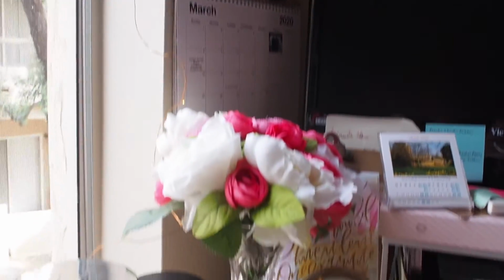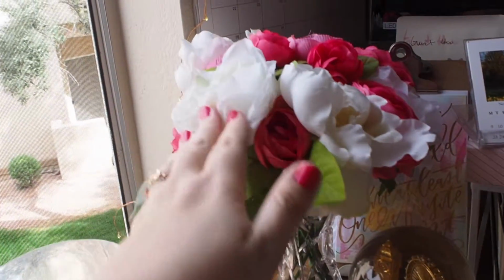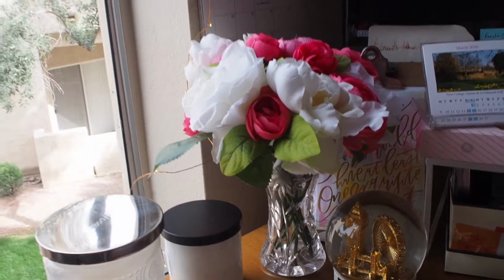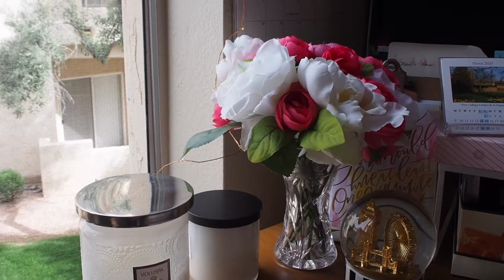And then coming down, I've got this current floral arrangement. It's got some white peonies, white roses, and pink ranunculus in there. So this is all part of my collection of faux flowers that I've picked up over the years.